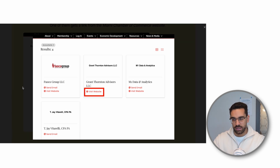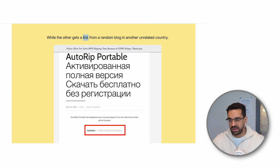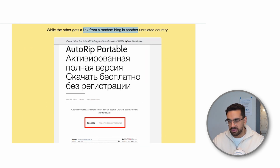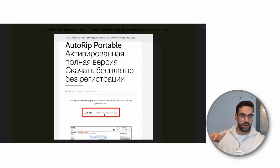It now exists. So let's take this backlink and compare it to this other backlink where it's just a link from a random blog in an unrelated country. This is clearly not English. It's probably Russian or something. And there you go. Your link is there. That's technically a backlink, right?